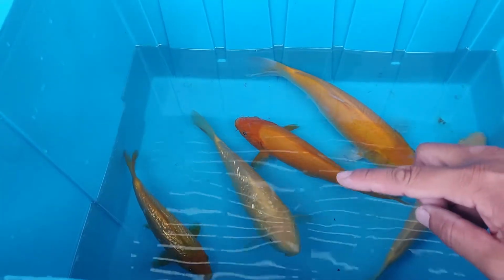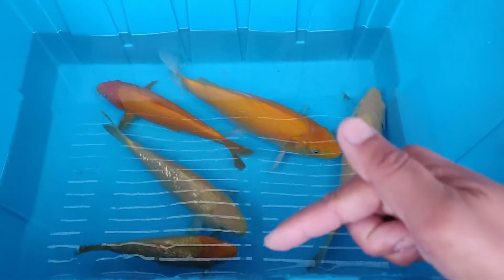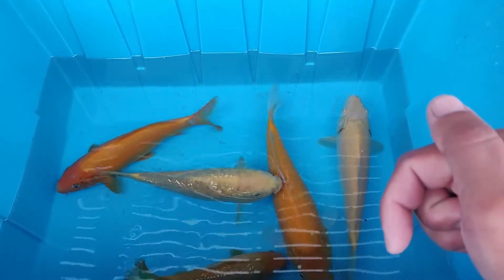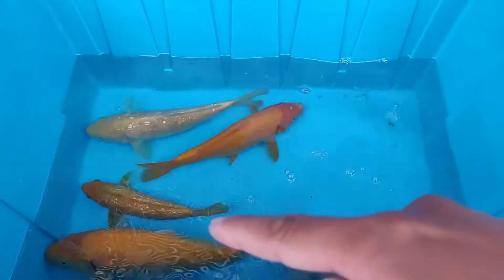I'm hoping that this one grows out to be 30 plus inches. Based on the parent genetics, from what I've read and what I've seen on YouTube, it has a breeding parent where they stated that one of them, the chagoi, is a 40-inch plus chagoi to get these babies. So there's a lot of good bloodlines in there and a lot of size potential.